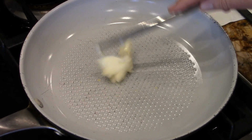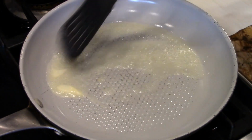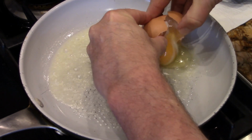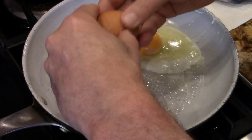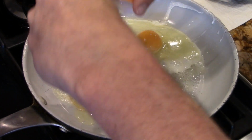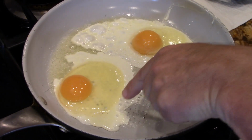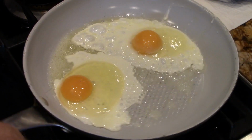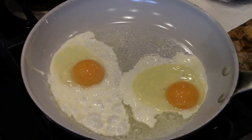All right, we got a medium pan. Drop the butter down. Get it all coated. Put 1 egg down here. Looks pretty good. Let's put the other egg down right here. Sweet. These are going to take about 1.5 minutes. This side's cooking a little faster, so we're going to move it like this to equalize it. A little pepper.